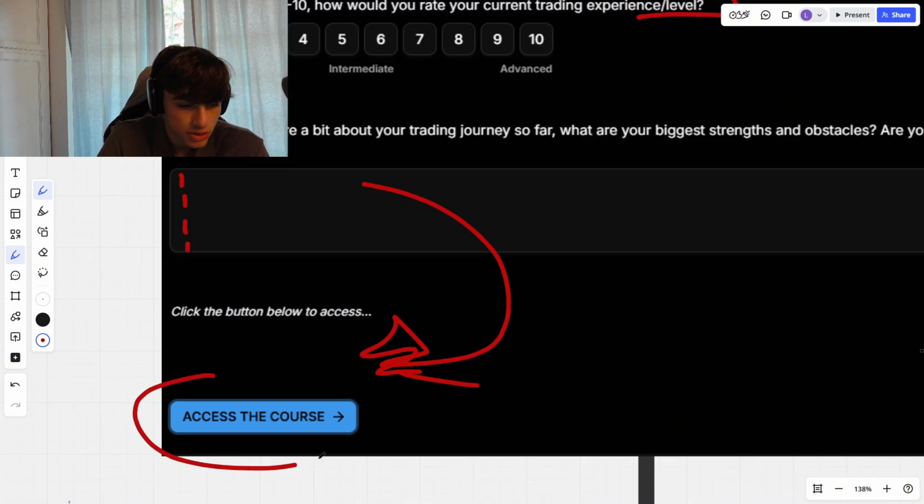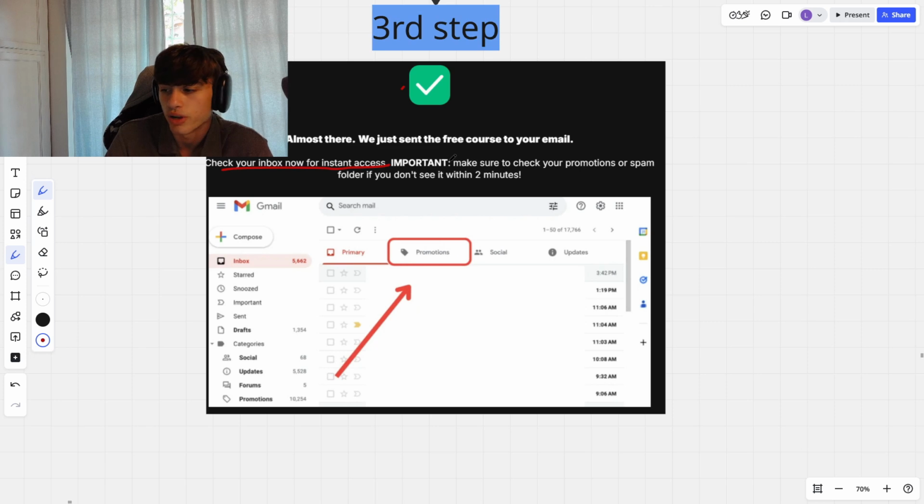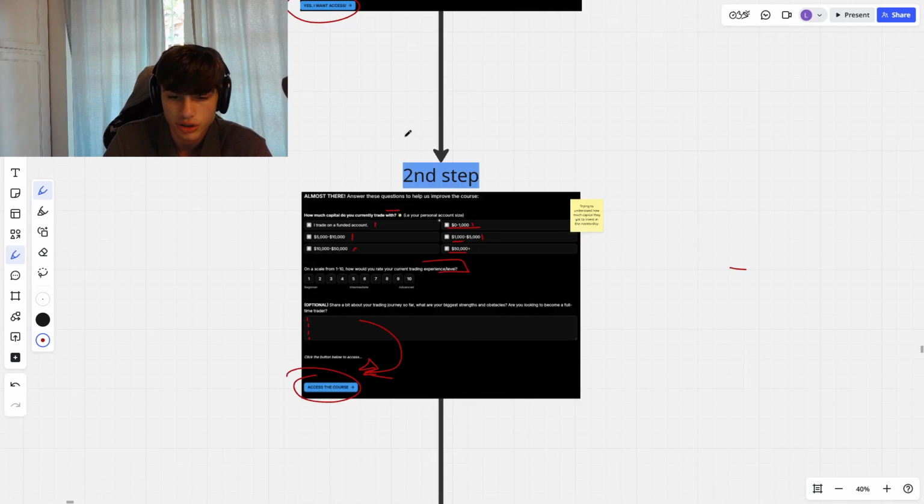So once you click access the course right here, you get sent to this page where they basically tell you that they send the free course to the email. And to optimize the people that join, they also tell you to check the inbox for instant access, and to make sure to check their promotion or spam folder if they don't see it within 2 minutes, to make sure that every single lead that opts in on this page actually gets the course.